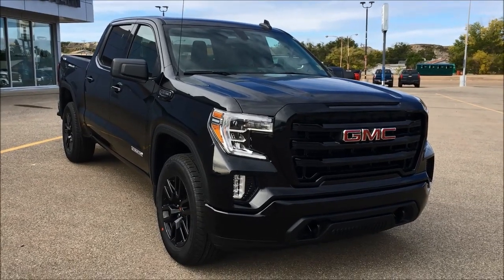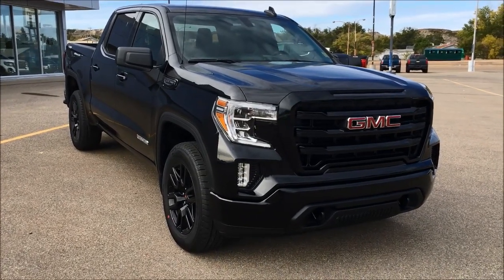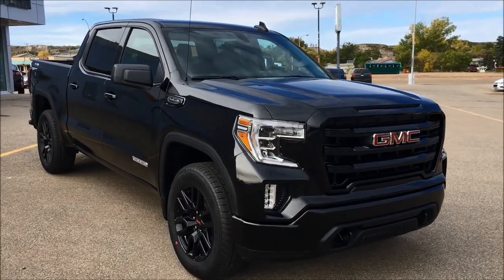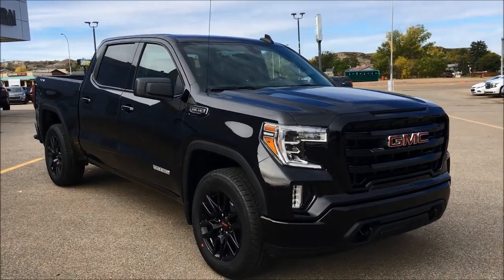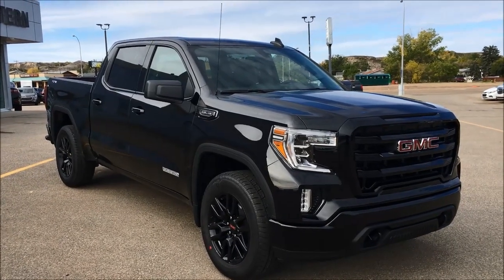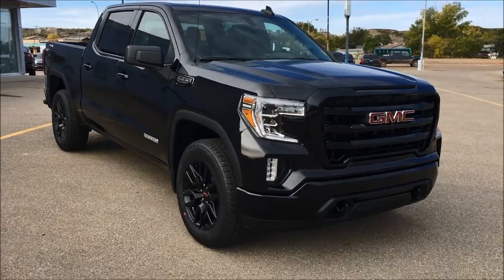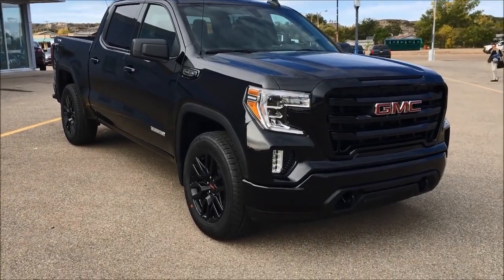Most people are going in here, we're in Alberta, we're in truck country, a lot of people tow and haul and all that sort of stuff. So they go into the 5.3 liter, 355 horsepower, 383 foot-pounds of torque with your 10-speed automatic transmission. And this is what people go into. But let's get into it. Let's talk about this vehicle.